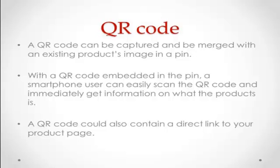Here is an excerpt from Wikipedia. QR code, abbreviated from Quick Response Code, is the trademark for a type of matrix barcode or two-dimensional code first designed for the automotive industry. More recently, the system has become popular outside of the industry due to its fast readability and large storage capacity compared to standard UPC barcodes.